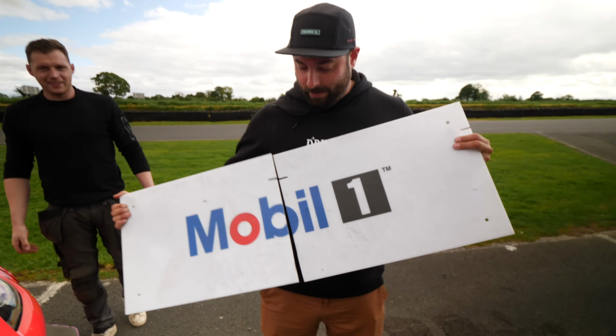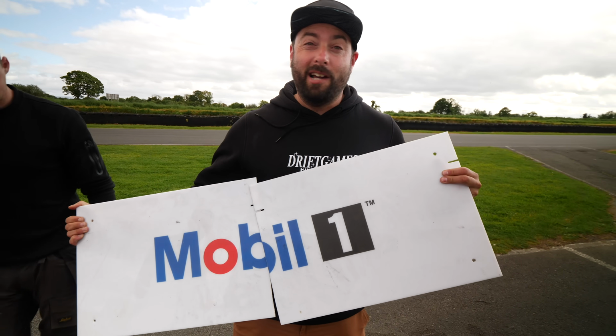Multi-purpose Mobil set. Multi-purpose. What can Mobil 1 not do? That's what I'm going to say. Keeping engines reliable and tracking cars for setup.